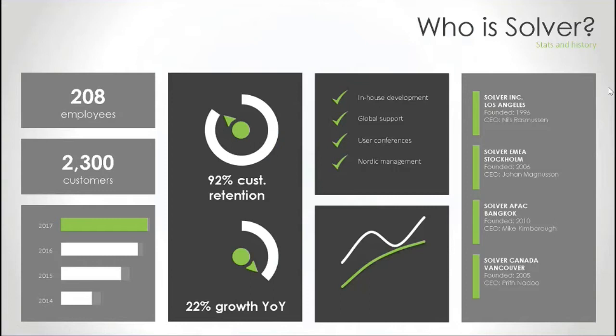Solver is a global company that has been around for more than 20 years. We are an award-winning provider of self-service corporate performance management software. Predominantly, we do work in the Microsoft space, although we do have an increasing number of customers that are running other ERP systems. Today, Solver is about 200 employees and over 2,300 customers. As mentioned, not all these customers are on Dynamics. We do have customers using SAP and Sage, for instance.